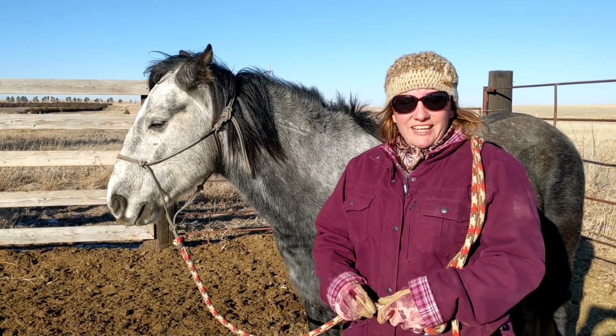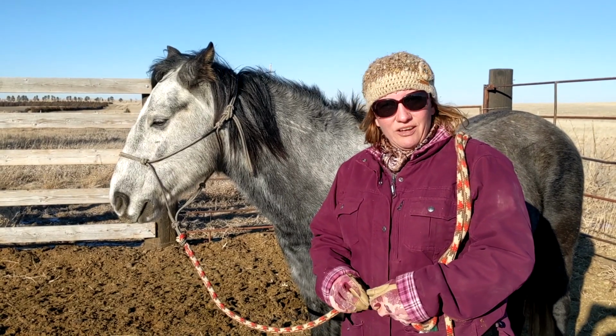So that is Ribs, and it was just interesting to discover that second whorl and what was really going on here.